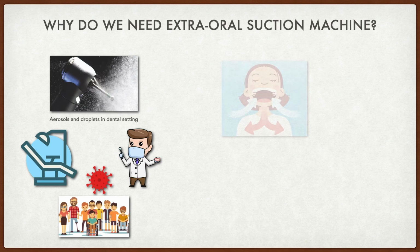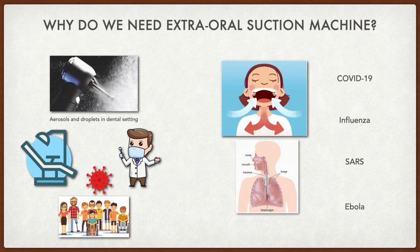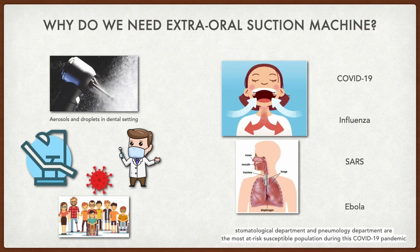Nowadays, COVID-19 pandemic is our main concern in dentistry. This viral respiratory infection is very contagious due to its airborne mode of transmission. Aside from COVID-19, other viral diseases such as SARS, influenza, Ebola, and many other diseases contribute to dental health workers' susceptibility to viral infections. Keeping in mind that the oral cavity and respiratory system are connected via oropharynx, the stomatological department and pneumology department are the utmost risk susceptible population during the COVID-19 pandemic.